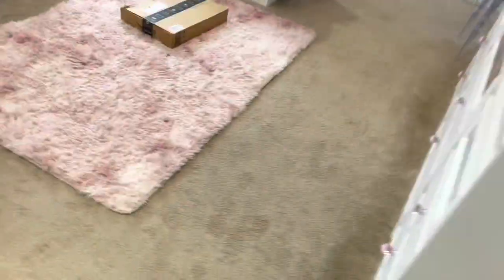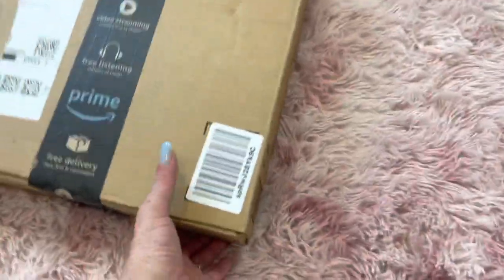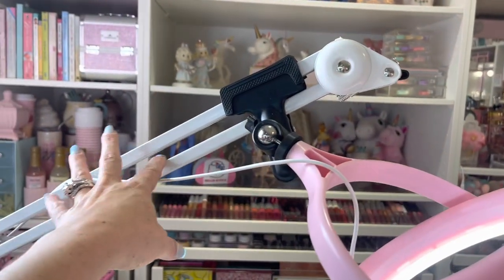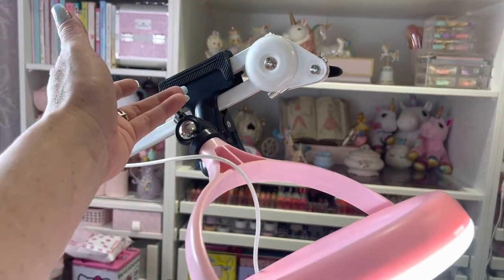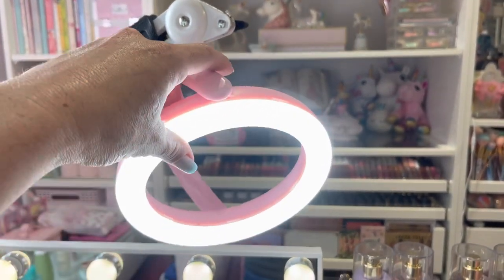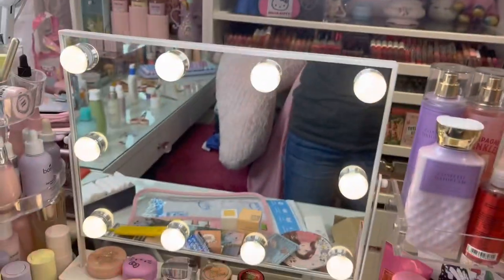So let me turn on the lights. Okay, so I just got this in the mail and we're gonna open this together. So basically I have this, I guess they call it a boom arm right here. And then I just put this clamp that I got on Amazon separately for maybe $10. And then I put this from a previous portable ring light, and I just clamped it on for extra lighting here.